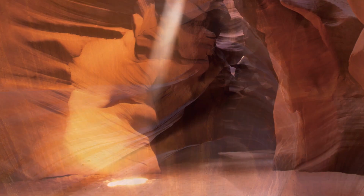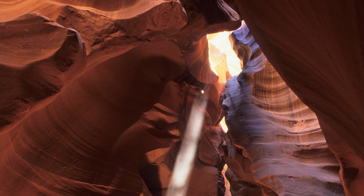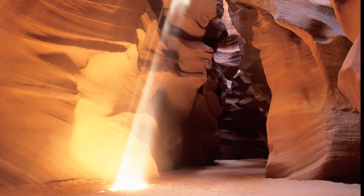At noon, it's possible to capture a beam of light passing through a small hole. The guides know that photographers are interested in capturing this shot. Ask them how to do it, and they'll probably tell you.